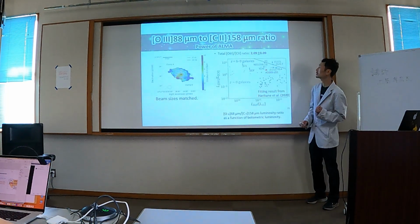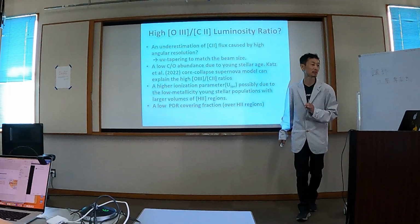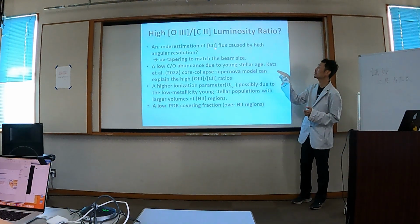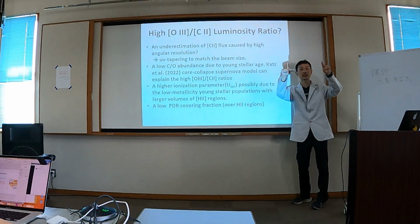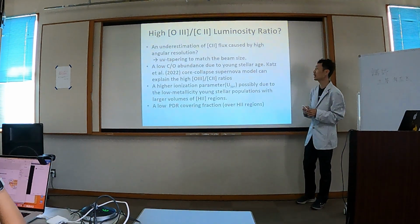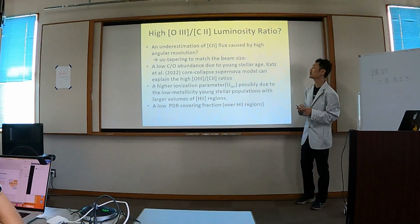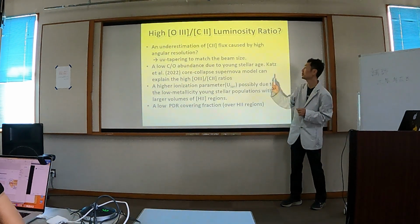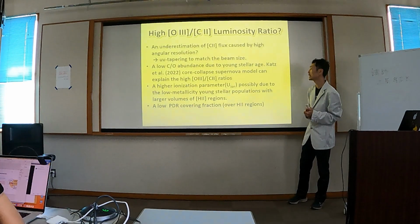So why is the ratio enhanced in these high-redshift galaxies? We don't have a conclusion, but here are several possibilities. First, maybe C2 is underestimated because ALMA's resolution is very high. If C2 is very extended, that flux may be underestimated, but at least we tried UV tapering to match the beam size. Katz et al. discussed that maybe the C abundance is very low because the age is very young. They did a simulation of quark supernova to explain this, and they created a very high O3 to C2 ratio.